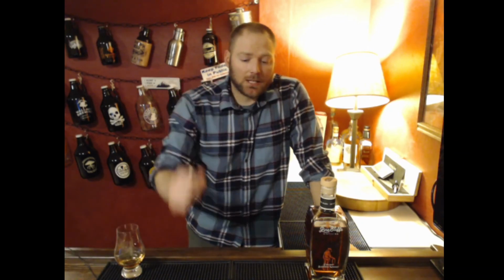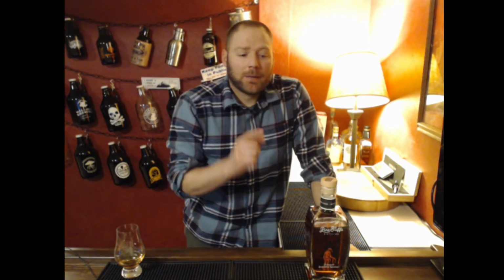So check into it. But if you can get this in your area, or if you're here in Wyoming and pick up a bottle, drop down below what you can pick a bottle up for. And I'd be curious to see what your experience is with this. This is a great whiskey, easy drinking, and it makes a really nice, neat pour. So go ahead and give it a try.